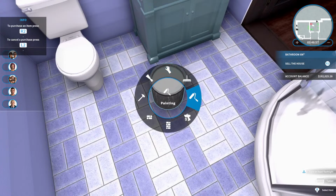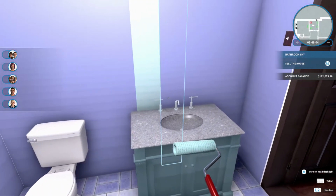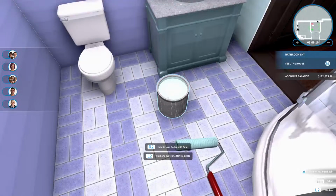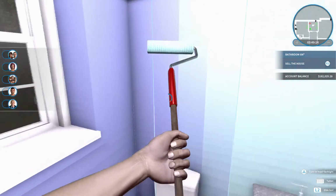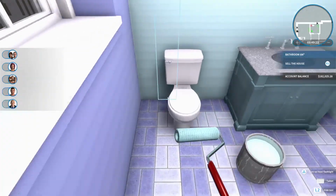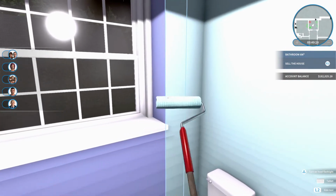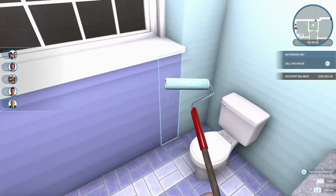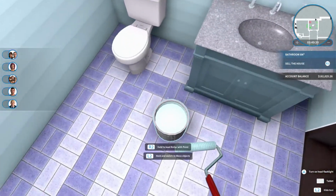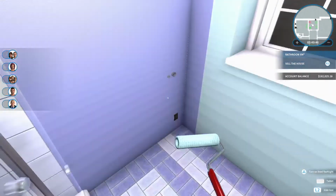Let me check this out. Let's see how it matches up along this wall. Yeah, there we go. Hell yeah. It might just be the lighting in here, but it matches, it's the closest thing that matches the sink. It's better than this purplish blue that we had going on. See? A little bit of trial and error. Nothing wrong with a little bit of trial and error. You find something that works, and you just go with it.